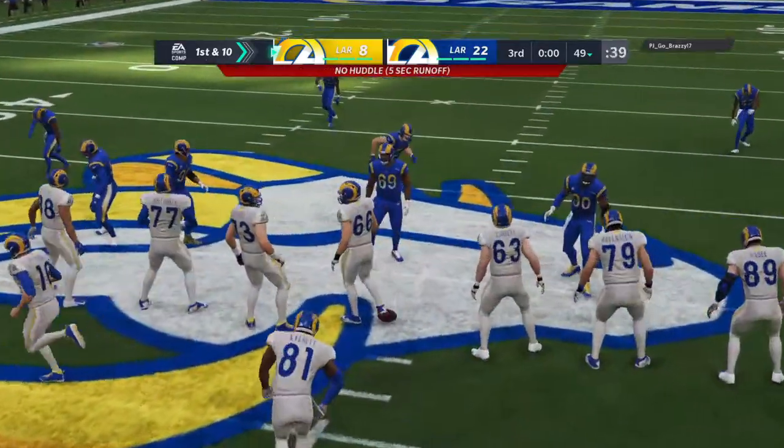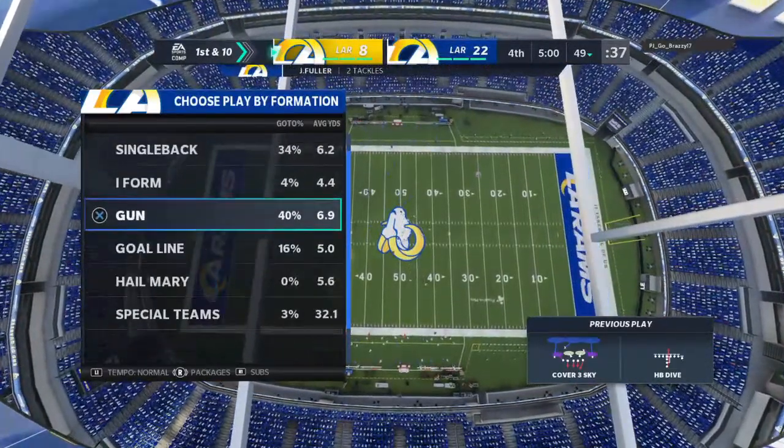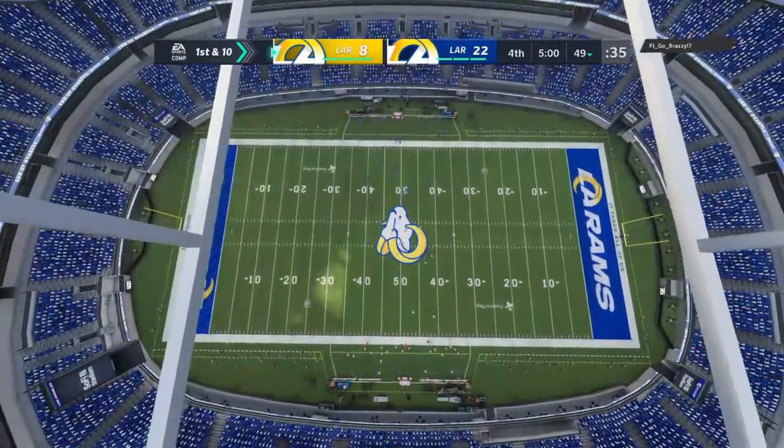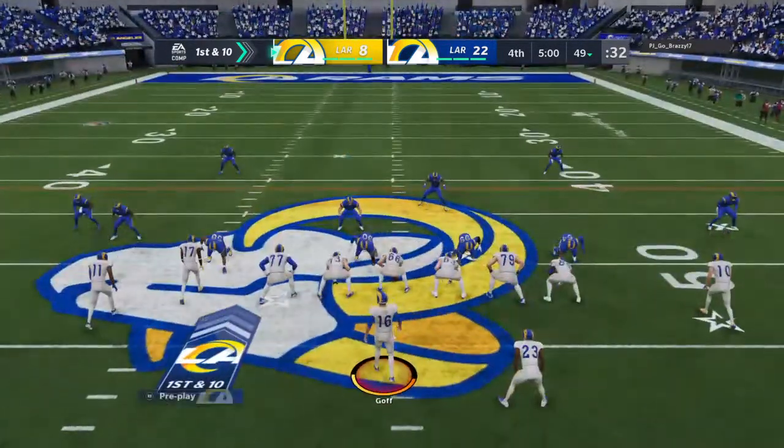2 first downs have him up near midfield now on 1st and 10. Back now here on EA Sports. It's the Rams trailing, but they do have the football as we start the 4th and final quarter.